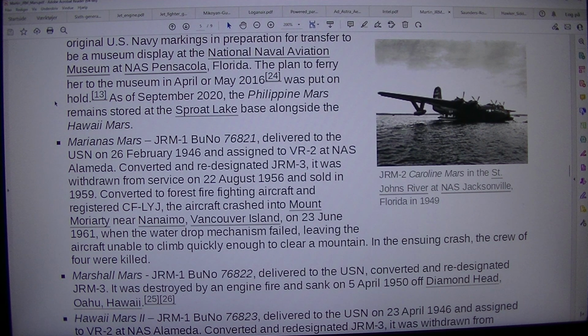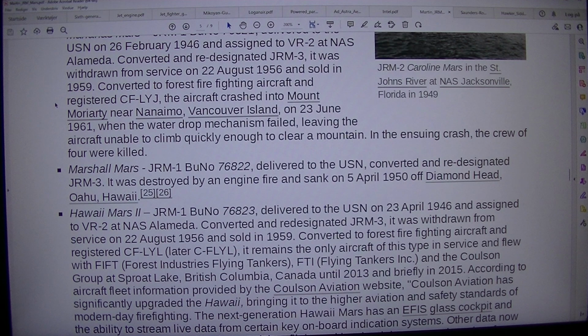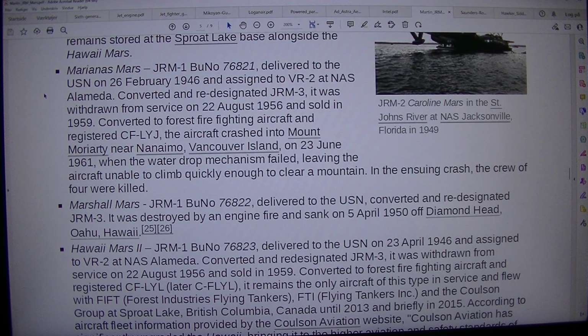Marianas Mars, JRM-1 BUNO 76821. Delivered to the USN on the 26th of February, 1946 and assigned to VR-2 at NAS Alameda. Converted and redesignated JRM-3, it was withdrawn from service on the 22nd of August, 1956 and sold in 1959. Converted to forest firefighting aircraft, registered C-FLYJ. The aircraft crashed into Mount Moriarty near Nanaimo, Vancouver Island, on 23 June 1961, when the water drop mechanism failed, leaving the aircraft unable to climb.